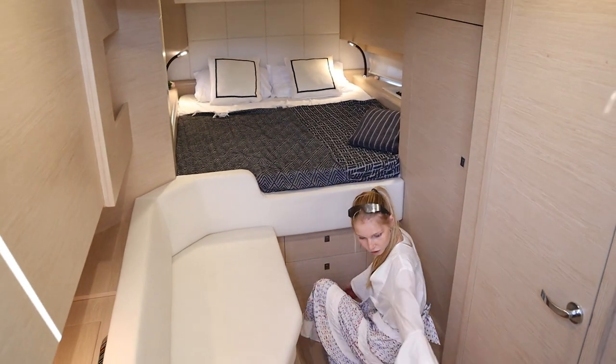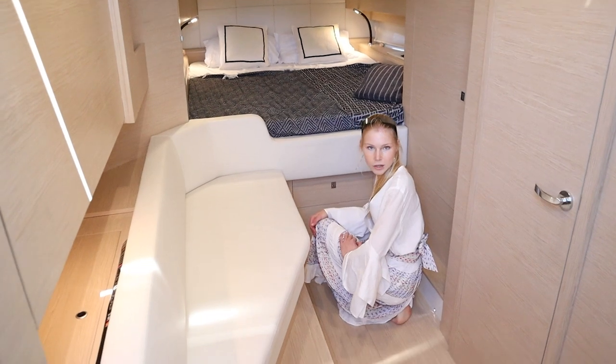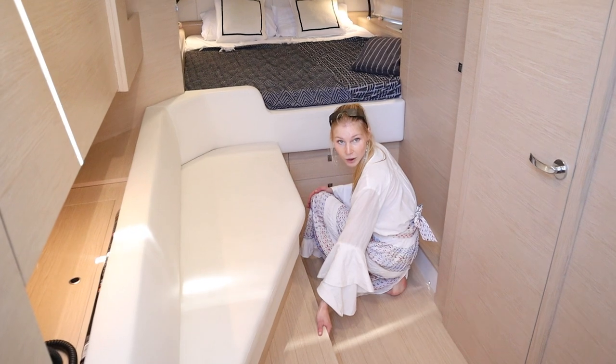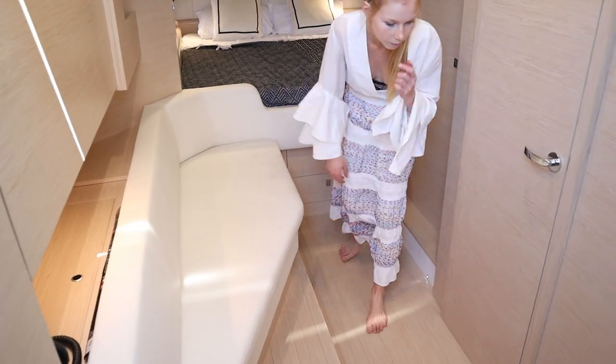And the best part is you've also got amazing, I don't know if you can see it on the camera, but you've got amazing mood lighting as well. So in the evenings when it gets dark, everything's illuminated. And that means that you're not going to bash your feet or anything on this step going up. Good point. Which is a great thing. There's also, I think, another little bit of storage down here.